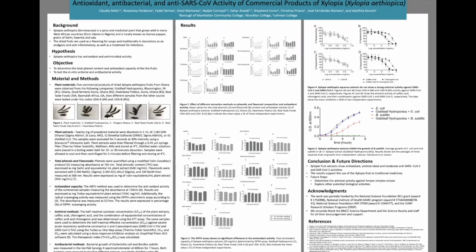The medicinal properties of the fruits are associated with the presence of chemical compounds found in the fruits, such as phenolics and flavonoids, that give the plant an ecological advantage. These chemicals are associated with many biological activities. The objective of this research is to study the antioxidant, antiviral, and antibacterial capacity of 5 different commercial samples of Xylopia fruits from Ghana and to determine the phenolic content using different solvents.